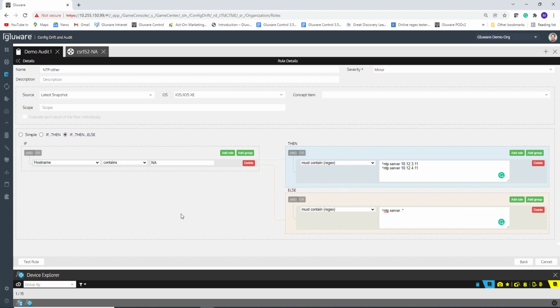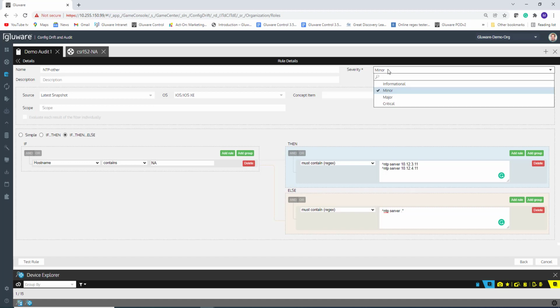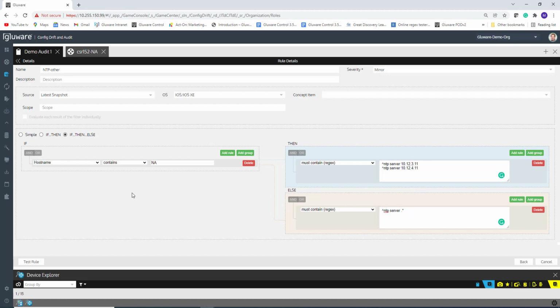But hopefully you can see here the power of this next generation of audit. It gives you the ability to define the severity of the rule and define much more complicated rules to edit and assess your install base.